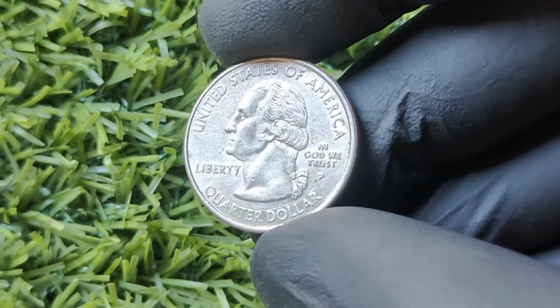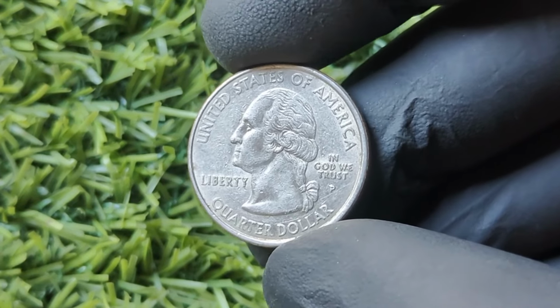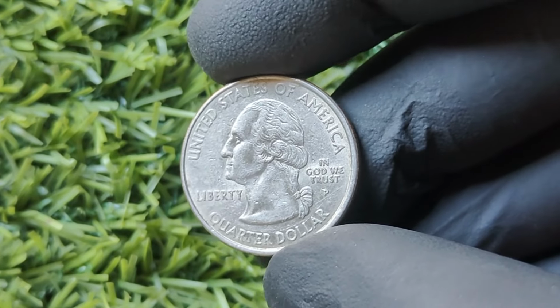Alright, coin hunters, that's the scoop on the 2001 P mint mark state quarter that could be worth up to 5 million bucks. So next time you get change at the gas station, don't just toss it in the cup holder. Check that quarter because it could change your life and maybe even your zip code.